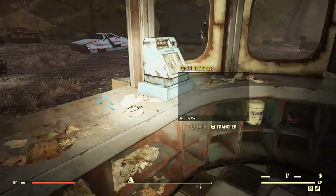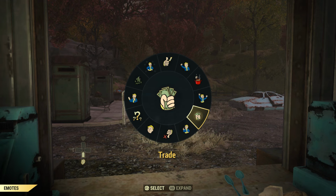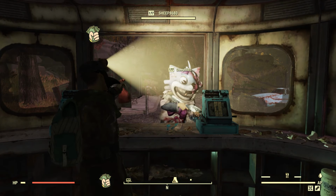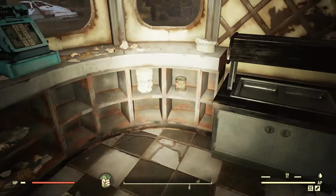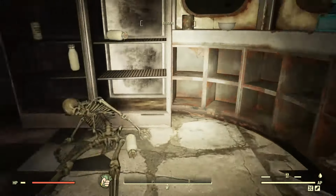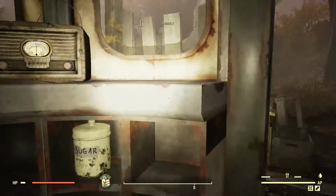Scrap down for materials. Oh look, we got a visitor. Hey, come to my ice cream shop. I got ice cream. I sell ice cream, buddy. Haha, he's here. But yeah, carrying on. There's some other stuff in here too that you can loot. Just have a look around. Plenty of sugar, I gotta say.